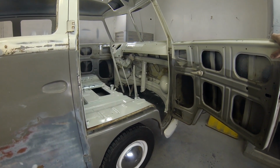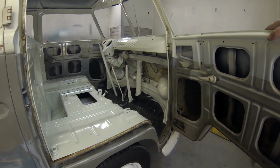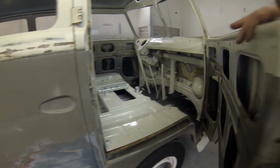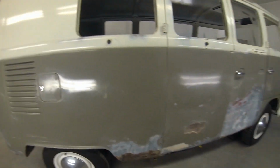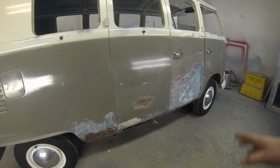We got it painted. Jason actually came down, helped with some final scuffing, and we got it shot. So basically, as you can tell on the outside here, this thing's still all original paint, kind of going for the patina look on it. Some of this stuff down here, Jason's going to be working on, just kind of fading it in.